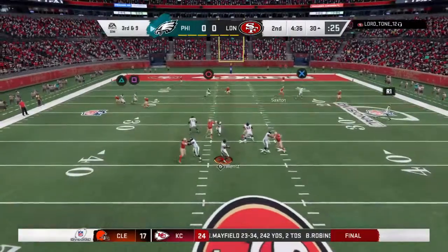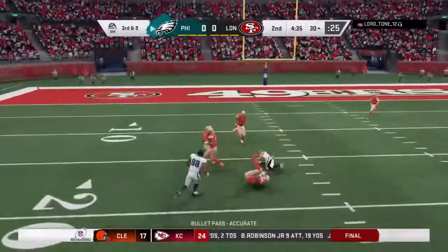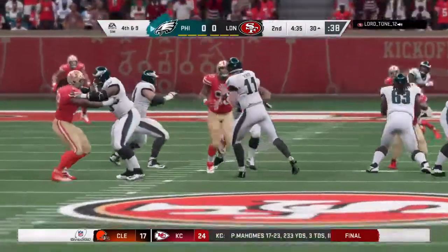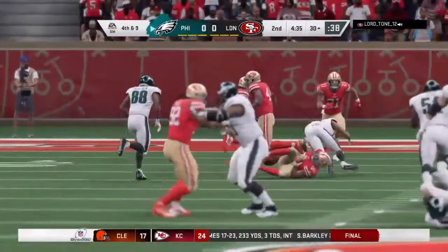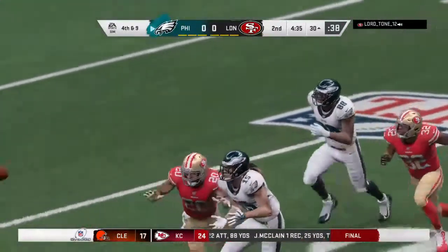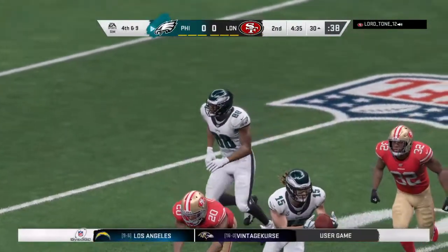Working from the gun, Wentz. And that will be incomplete. That's a good job there creating the contact to force the incompletion. And now since it's 4th down, that should set up a field goal situation. And a nice sigh of relief defensively to be able to hold them to 3.